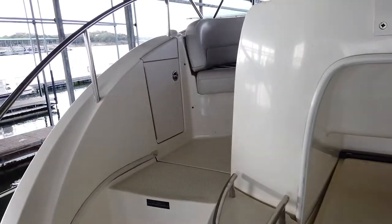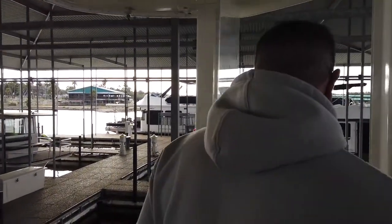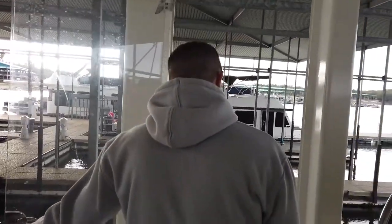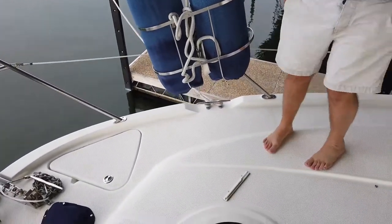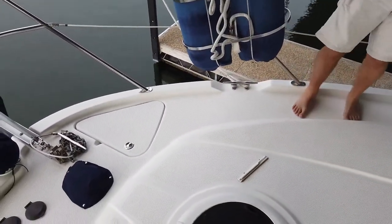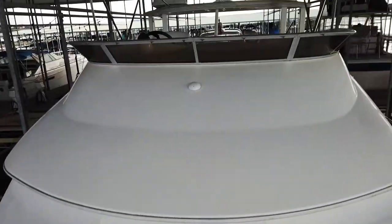For people who are sitting back here, if you had canvas on, technically this would all be completely sealed. But you have the doors that open. With the pads down here, this is a great place to hang out. You get pads on and you're hanging out.